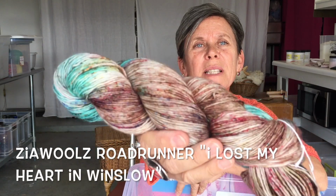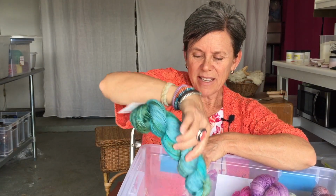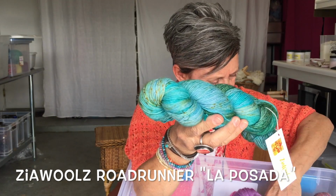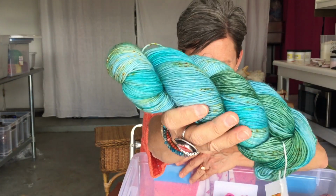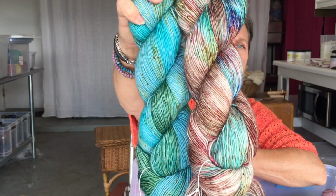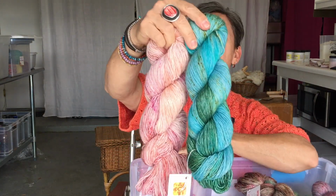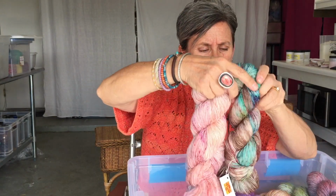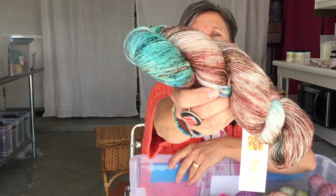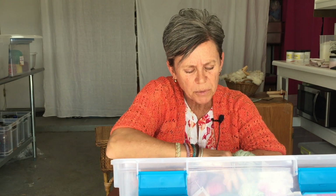I Lost My Heart in Winslow, the last one of these on a fingering yarn. And then there's also the La Posada. I didn't show you this on this base, did I? I hope I'm not repeating myself. Love it. It would work with the I Lost My Heart in Winslow, but I also think this is an amazing combination, as well as these two. Boots and Lace, I Lost My Heart in Winslow. I think I've pulled them all out.